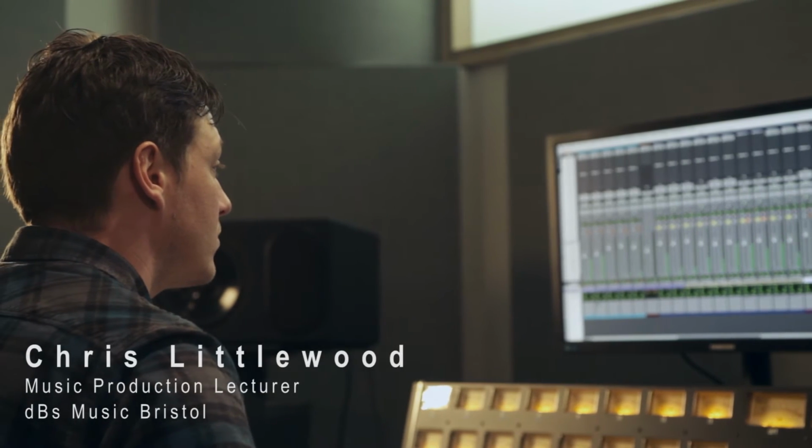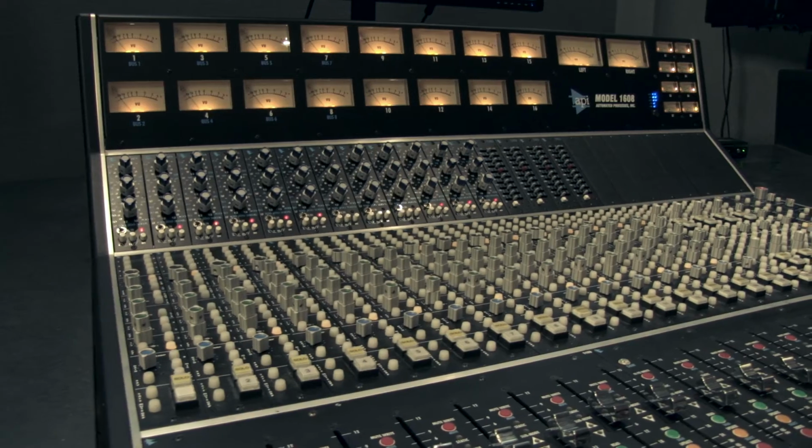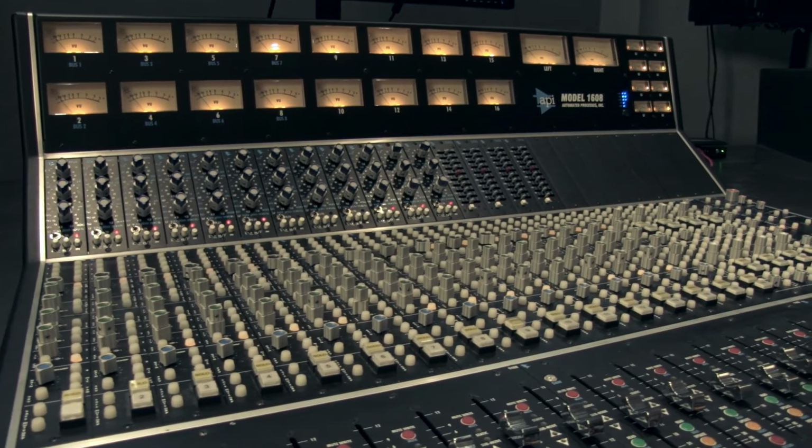I'm Chris Littlewood. I'm a lecturer on the Music Production Sound Engineering course here in Bristol. One of the most important things for us here at dBs is to provide the students with something unique, and part of the reason also for the API console was the fact that we are the only educational facility in the UK with one of these, which is a great bonus. It's a great thing for the students to get access to.